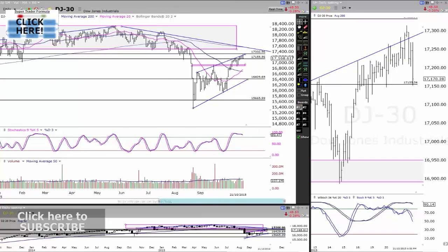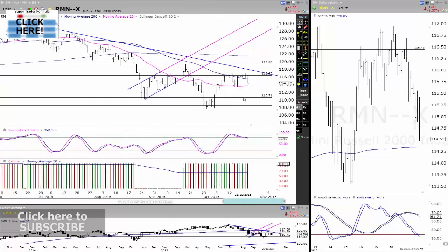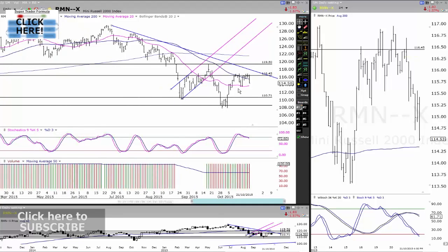The Russell was the one that got hit the hardest, down over 1.5%. You can see here that the market really came down, double top, everything's coming down. And as I was saying before, guys, if you look at the peaks and troughs on this chart, you can see on the Russell especially that we are still making lower peaks. So that's still very weak on the overall movement.